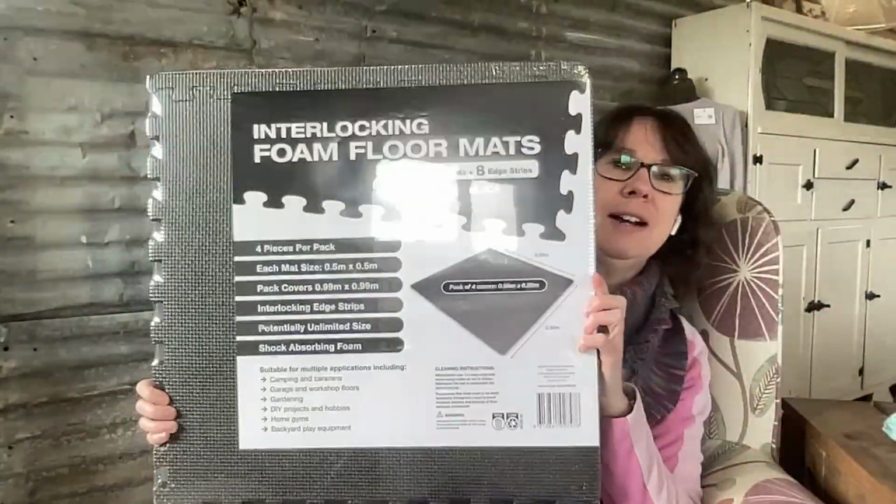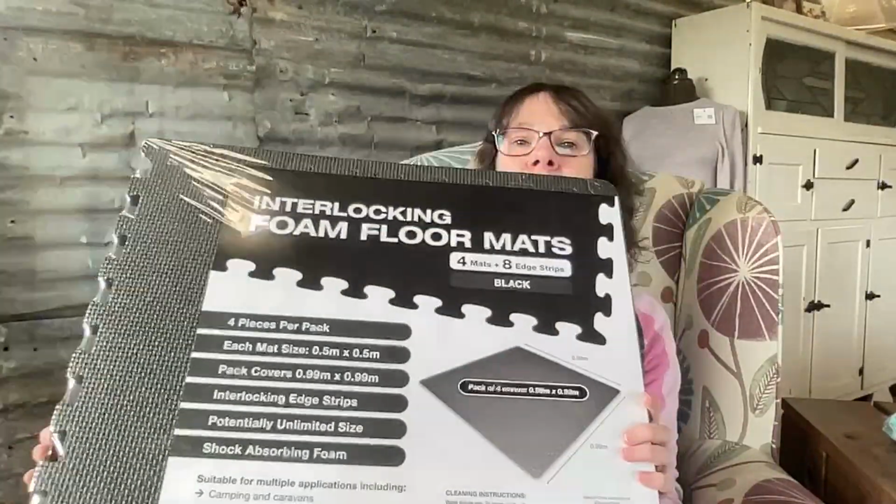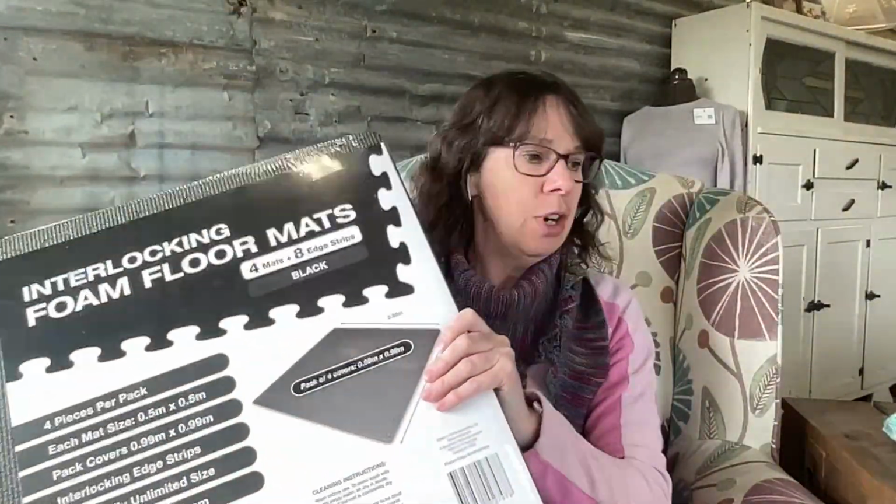All right, I'm going to start with acquisitions. So I went to Bunnings and I bought flowers, and Spotlight happened to be across the road, so I popped in to Spotlight as well. The first thing I got was from Bunnings, not from Spotlight, but it was crafting related. So I got these, sorry for the glare, floor mats. They came in packs of 4, so I got 2 packets of these for blocking.